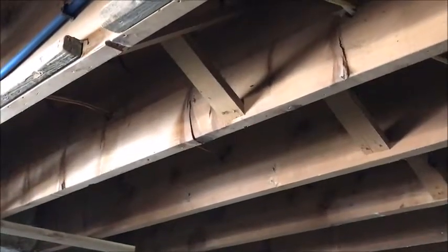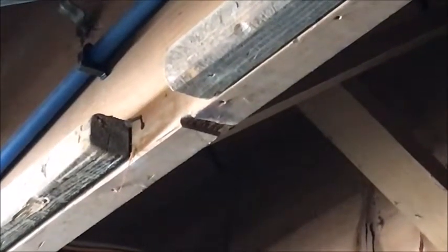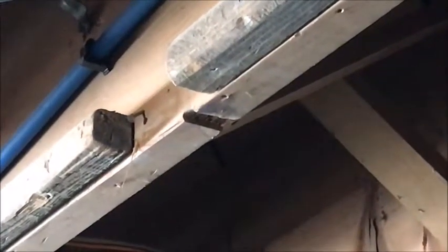A lot of them are notched as well, which is going to cause a weakness. Here's a notch in the bottom of that floor joist, and the bottom edge of that board is the most important part. Once that cracks or it's broken or it's compromised, such as this one is, that weakens it.